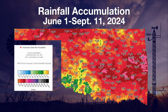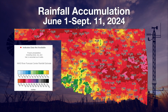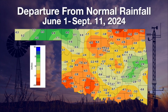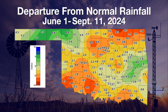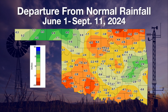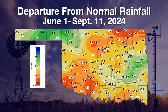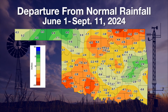We can take a look at the rainfall since then. All you need to look at here are where those yellows and greens are for the last 3 months. That's the lower than normal rainfall totals, and we can also see that on the departure from normal rainfall map for that same time frame. You can easily see down in southwest Oklahoma 6 to 9 inches below normal. Same thing up in far northeast Oklahoma and other deficits scattered throughout the state. Just a few excess amounts up in the Panhandle and east central Oklahoma, where they got some pretty decent rains. They're also the places without drought.